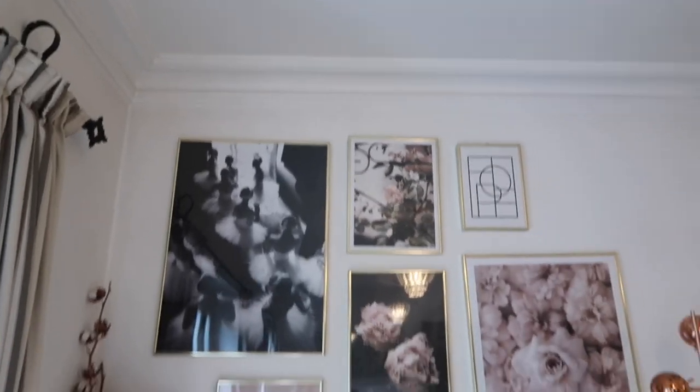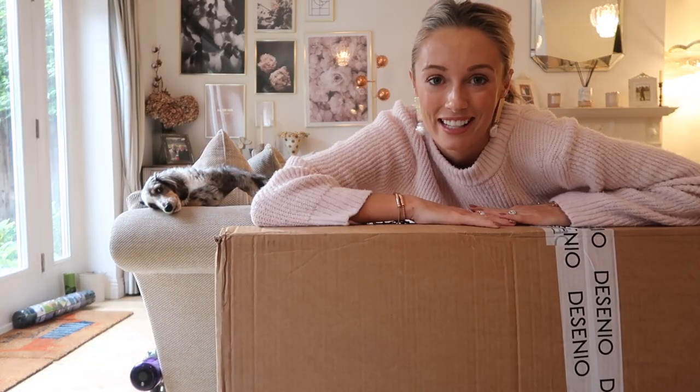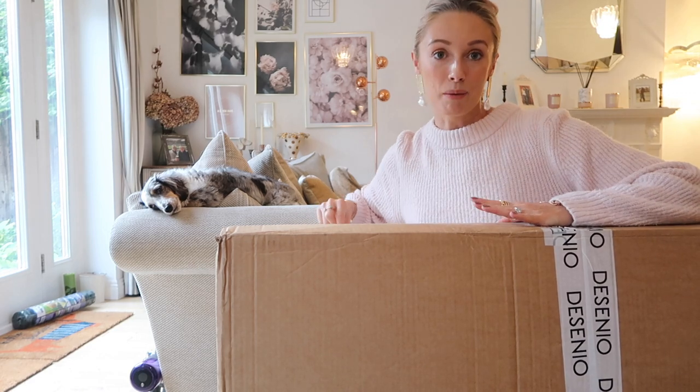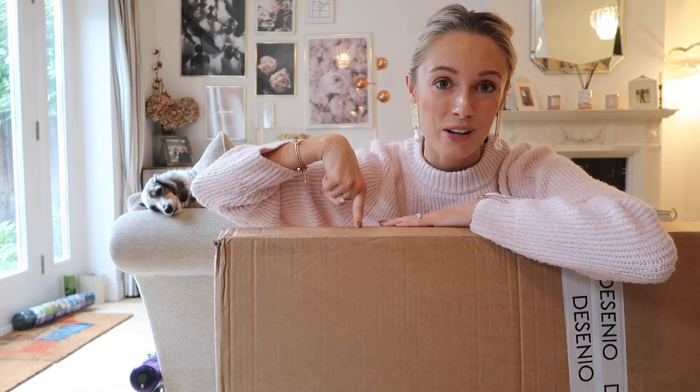But yeah, so this is the wall that we're going to be updating, and this is the box of the new prints and new frames. I'm going to be keeping the frames that we have up behind me, but I've done something strange to my hair. Yeah, I'm gonna keep those frames and literally just swap the prints, but the frames that are in here I will be keeping for the gatehouse office.